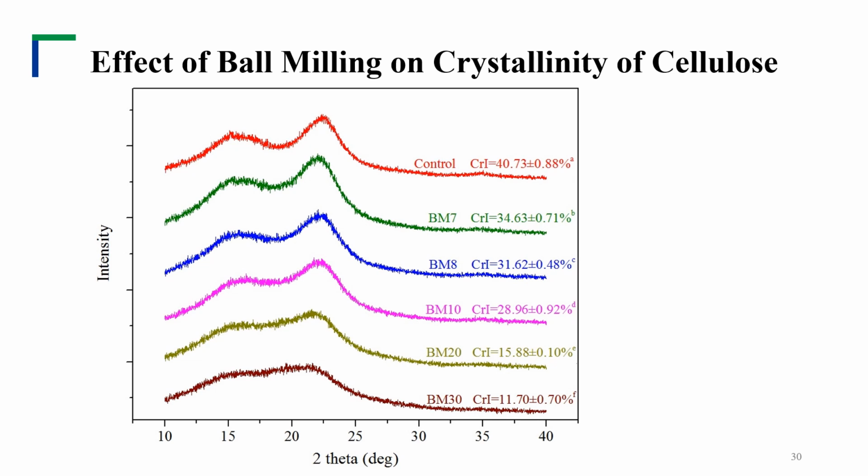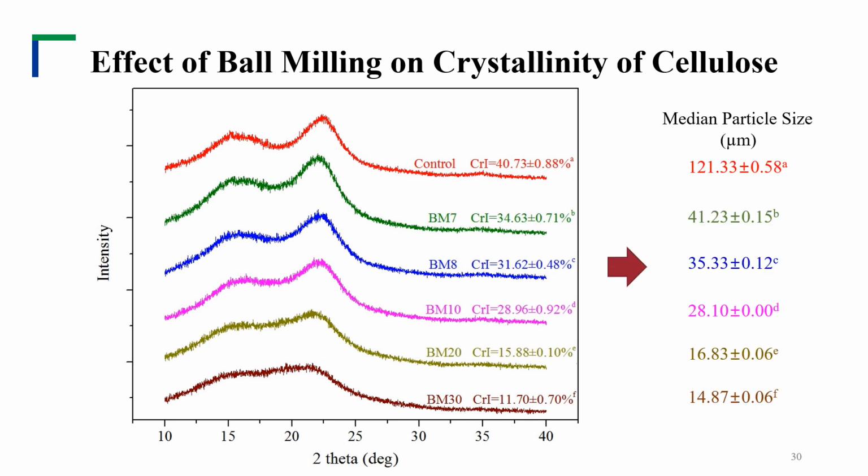You can see the effect of ball milling on crystallinity of the cellulose in this slide. The red line is the control sample, and it shows a crystallinity index of 40.7%. However, when the ball milling time increased from 7 to 30 minutes, the crystallinity index decreased down to 11.7. And also, obviously, you can see the decrease in median particle size from 121.33 micrometers down to 14.87 micrometers.